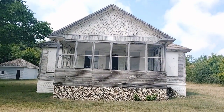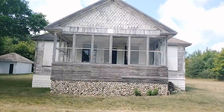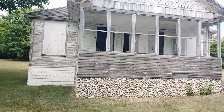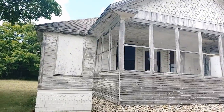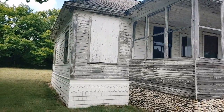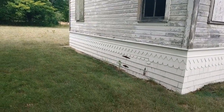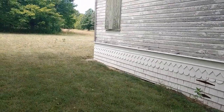And this is unique in this area because it's typically an architectural style you see in the South. This also has this beautiful front porch with the bottom stonework, which was done with beach stones. The foundation was also redone recently on this, you can see.